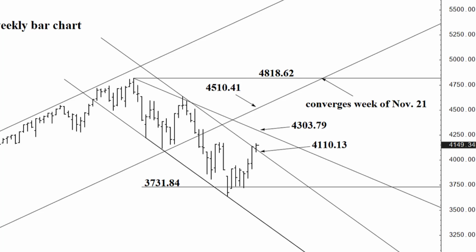This is just a scenario I'm outlining. Now, there's nothing to say that we wouldn't close above 4303.79 on the very week that we approach it. And if we do, then we have a more vertical accelerated recovery dynamic that over the following perhaps 2 to 3 weeks would then yield 4510.41. So there is a scenario where perhaps by the end of September, we actually reach that 4510.41 channel top.